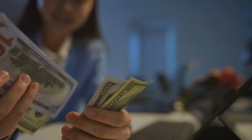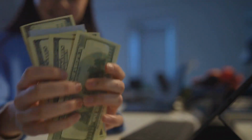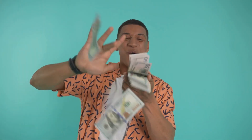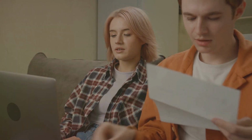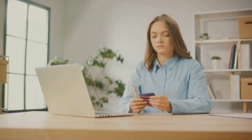While getting a personal loan with a low credit score can be a bit more challenging, it's certainly not impossible. Understanding your credit score, exploring various lending options, shopping around, and reading the fine print are all crucial steps in the process. By following these steps, you can increase your chances of getting a personal loan despite having a low credit score. While it's possible to get a loan with a low credit score, improving your credit score can open up more options and better loan terms.